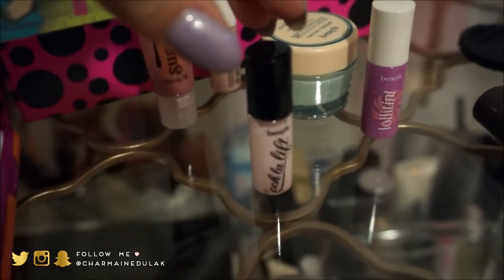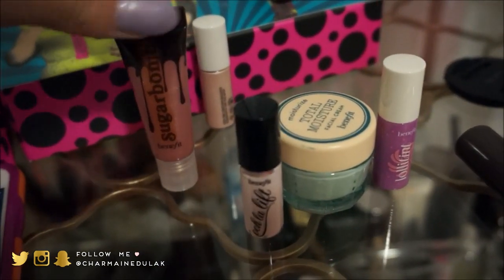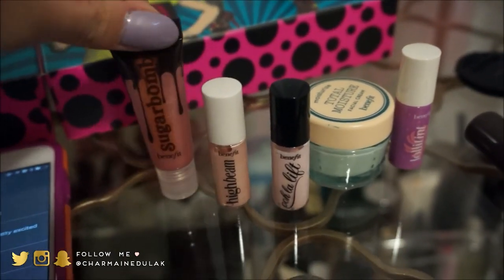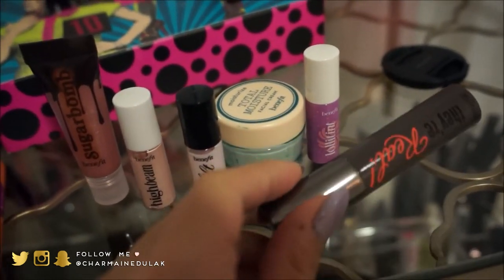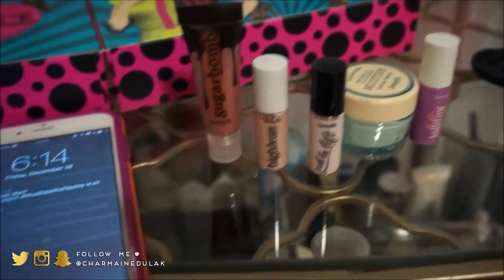Just kind of line it up for you guys. So we got the Ooh La La Lift right there. Then we got the Total Moisture. This is High Beam. We got Sugar Bomb Lip Gloss, the Lolly Tint, and the Real Mascara. So, yay! And my phone keeps going off.